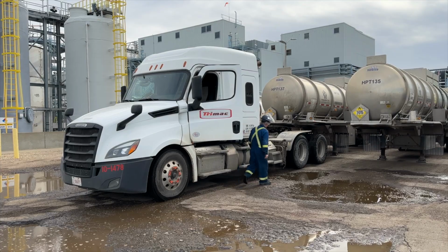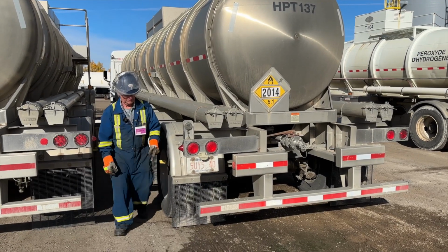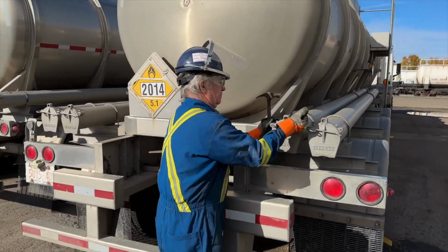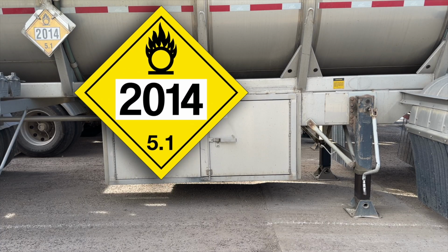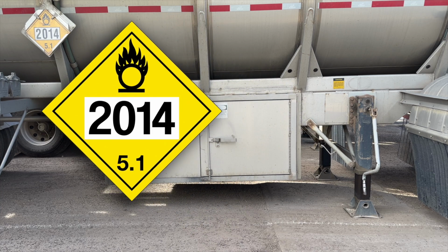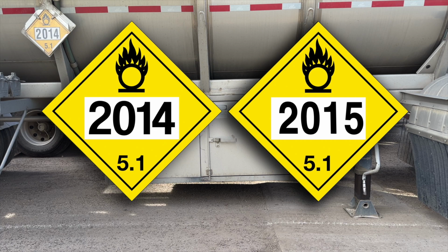Okay, now you're going to pick up another trailer for another destination. Your pre-trip inspection should be more exhaustive than post-trip. Check to make sure you have the hoses you'll need to offload at your destination. Check your hazard placards. They should be easily readable. 2014 if you're carrying 50 to 60% hydrogen peroxide, 2015 for 60% plus.